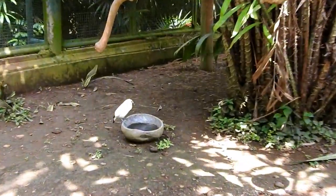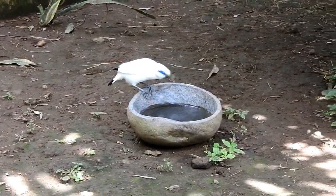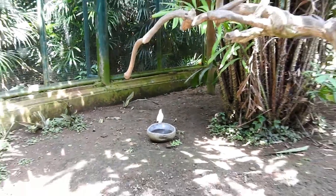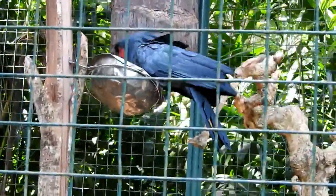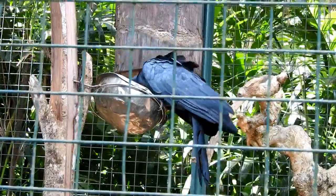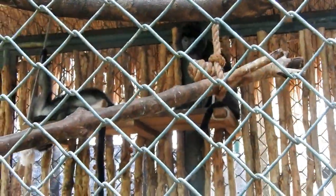Jalak Bali, or the Bali myna, is a species of bird endemic to the island of Bali. The palm cockatoo, also known as the Goliath cockatoo, is a large smoky gray or black parrot of the cockatoo family native to New Guinea, Aru Islands, and Cape York Peninsula. The Javan langur or Javan lutung is an Old World monkey endemic to the island of Java.